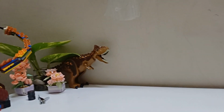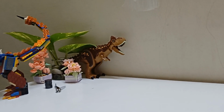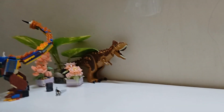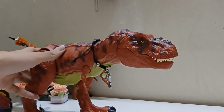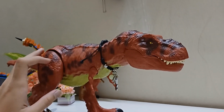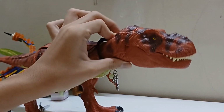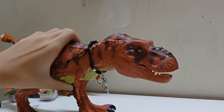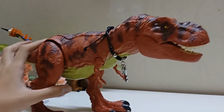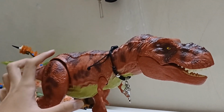Number 3. Okay, so in 3rd place is, I feel like, everybody's favorite dinosaur. The iconic Tyrannosaurus Rex, but not just any T-Rex. It's the 93 Classic. Now this T-Rex has got to be one of my favorite Tyrannosaurus of all time. Not just because it has a rubber feeling and it can look anywhere, but the fact that it actually brings back 30 years ago the original one back in 1993.